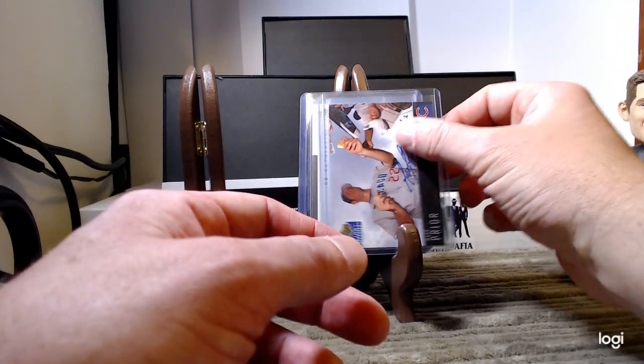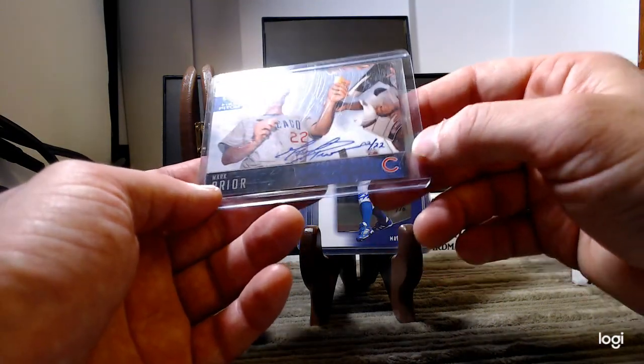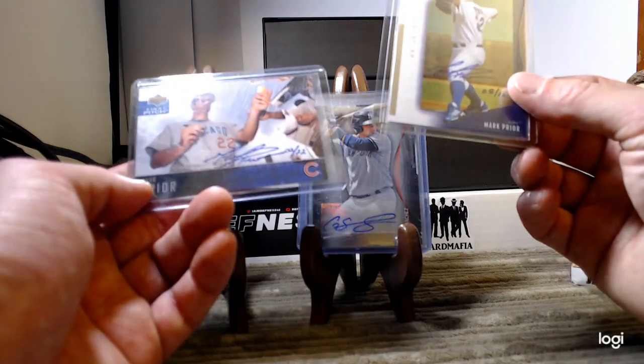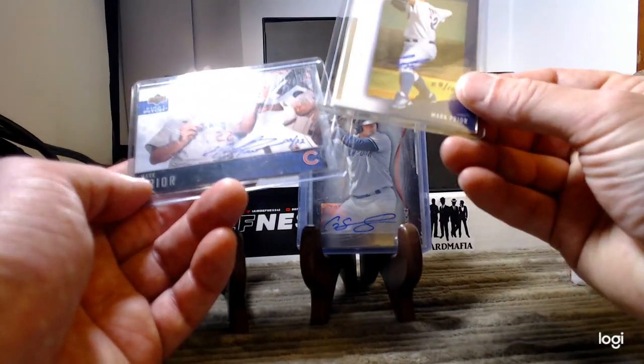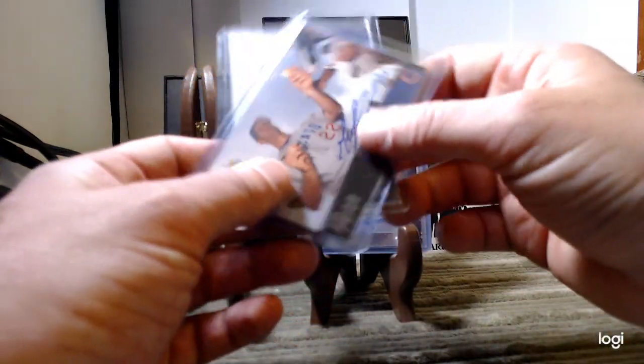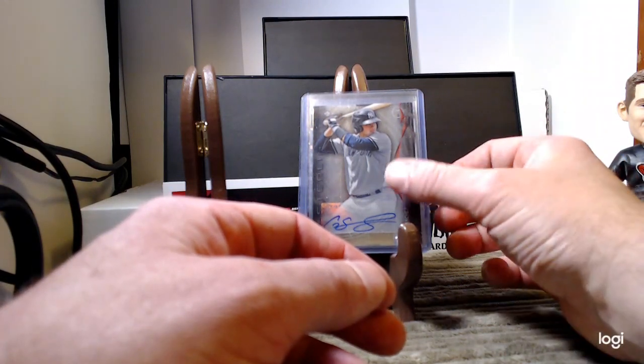Speaking of which, as I mentioned earlier, Mark Prior, I won't go into those reasons again. This was a buyback redemption card right here. And then another Upper Deck first pitch. This one's serial number to 22. This one's serial number to 10. Mark Prior, I believe he's a pitching coach now. He was working with the Yankees. I'm not quite sure where he is now.